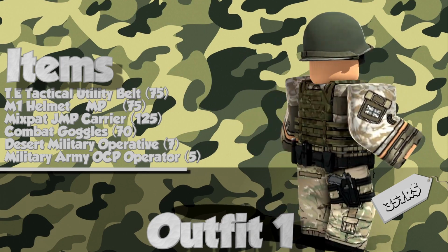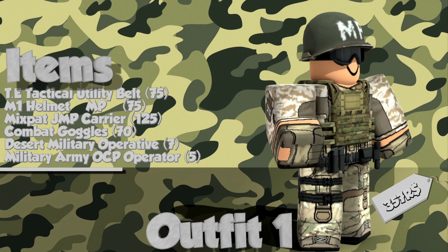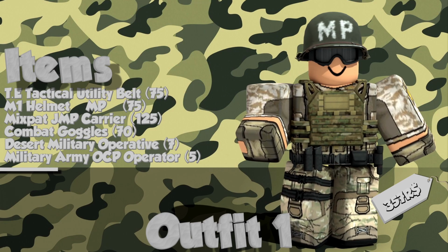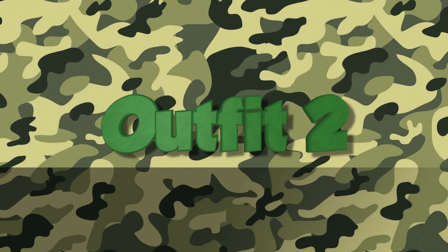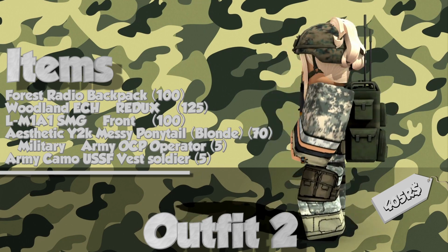Starting off with a very simple military outfit, but sometimes less is more. And you know that we have to have a simple outfit for the girls too.